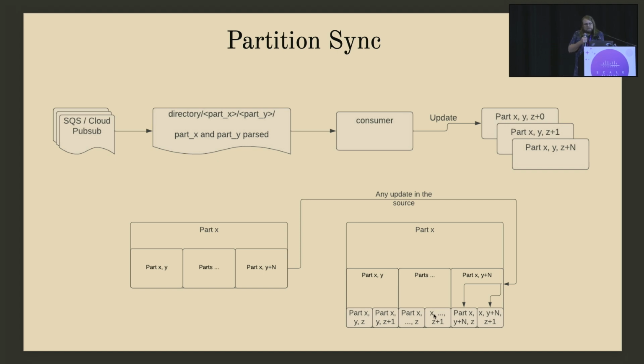And yeah, anyway, so you listen to changes to S3 keys. You just set up an SQS. Every time a file gets updated, you can put a filter on it, so every time the metadata.json gets updated, it will trigger a downstream partition update and refresh your caches.